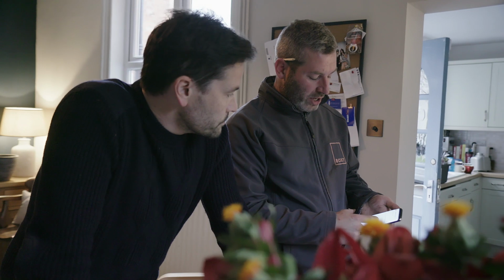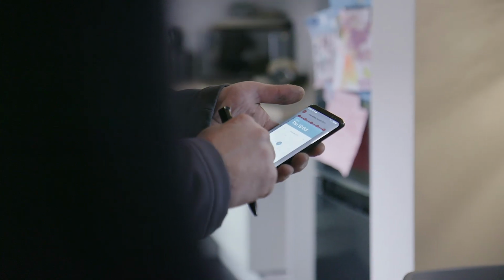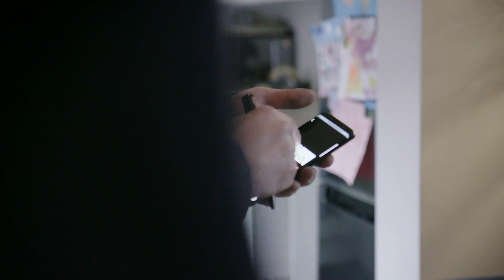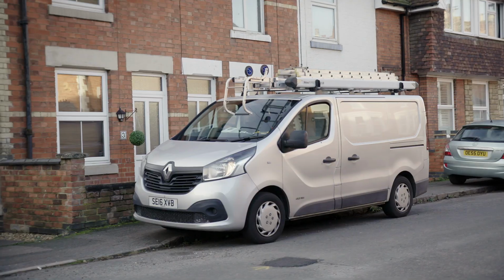Don't worry about any of the paperwork, we'll automatically set up the boiler warranty for you with the manufacturer. We'll then register the job with GasSafe and a building control certificate will follow in the post a few weeks later. If you have any issues after your boiler has been installed, we're only a phone call away.